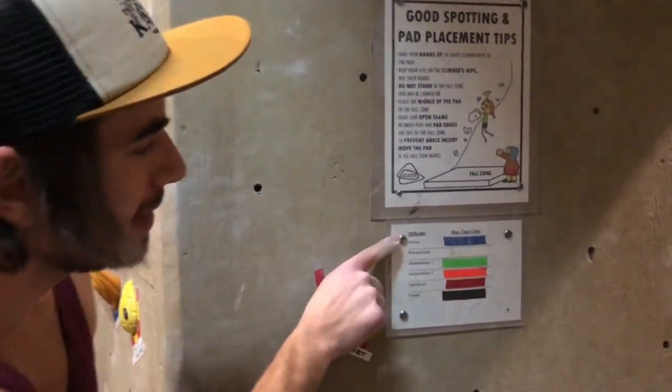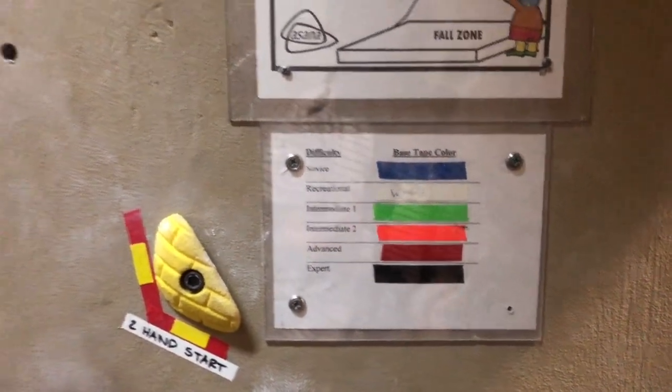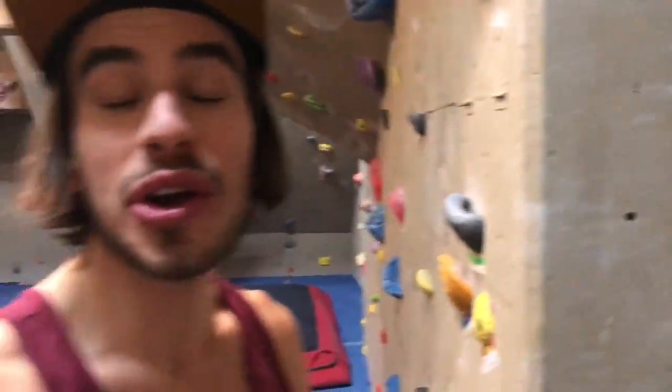Alright, we're decently warm and ready. One quick note before we start. Their difficulty scale is here, as shown, just so you get a feel for what we're climbing on. And we're just gonna try to on-sight stuff, so it might be a struggle fest.